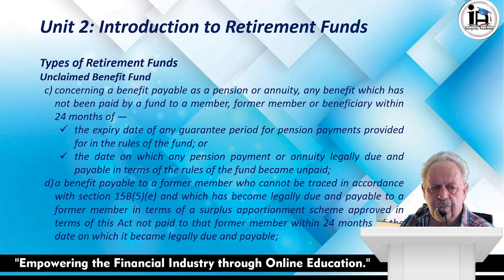D, a benefit payable to a former member who cannot be traced in accordance with Section 15B(5)(e) and which has become legally due and payable to a former member in terms of a surplus apportionment scheme approved in terms of this Act, not paid to that former member within 24 months of the date on which it became legally due and payable.